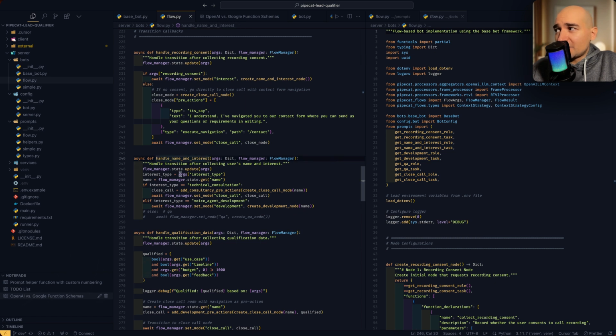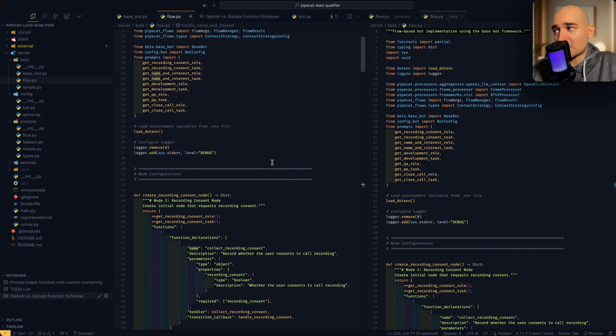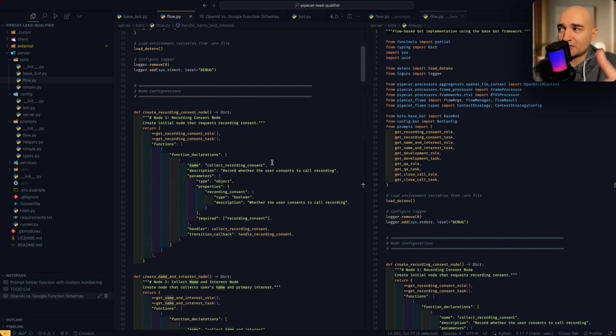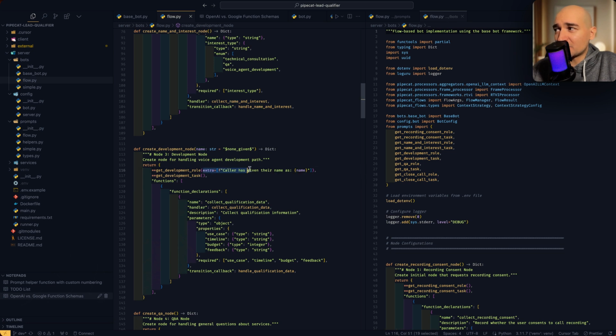So in the handle name and interest now, I've taken the name out of state and I'm passing that when I create the close call node so that I can add it to the context of that node, because I reset the context between node switches. To support this, some of the development role nodes have this extra thing where you can specify an array of additional instructions, where you can also pass your state or whatever you want, and an explanation of what to do with it.